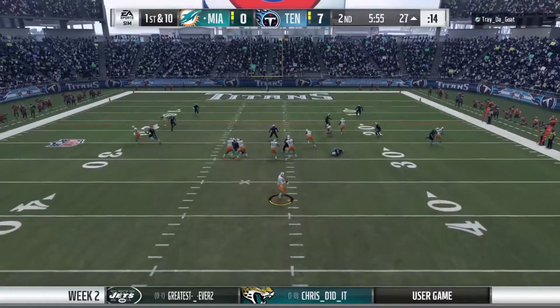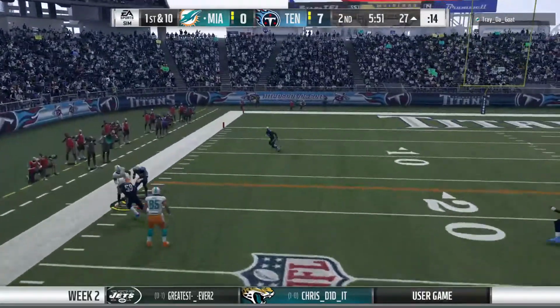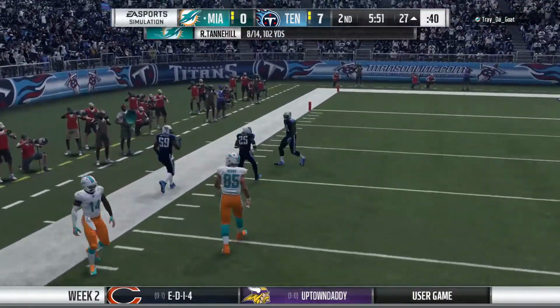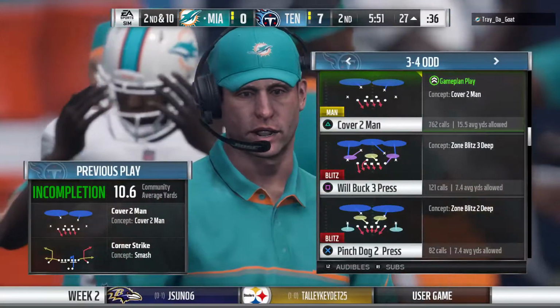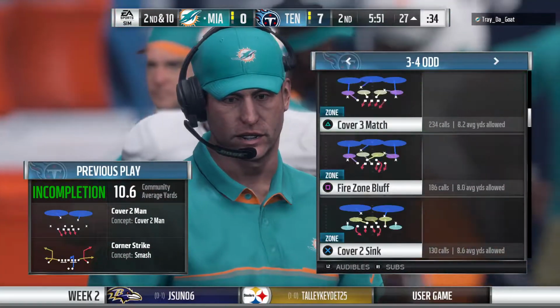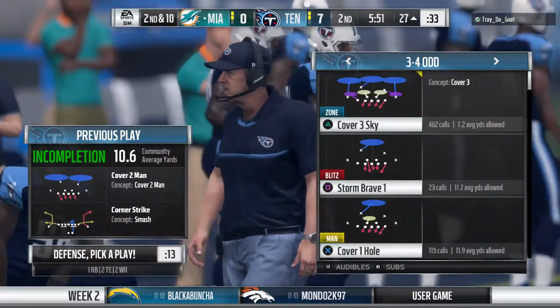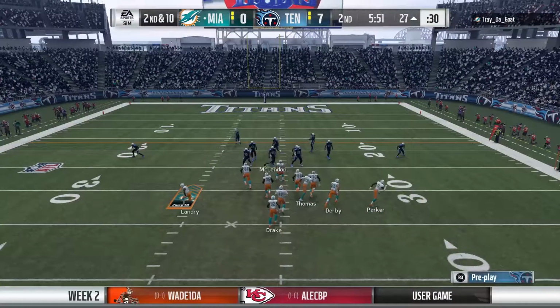On first down, it's Tannehill. He couldn't quite hold it. Got hit. Ball pops out. Incomplete. That would have been a great catch, but it's real difficult to hold on to it because it was contested all the way. Would have been a great play if he'd been able to haul that one in. Second down here after the incomplete pass.